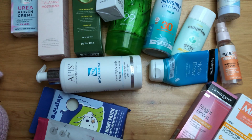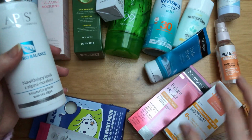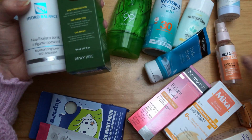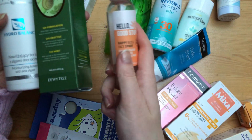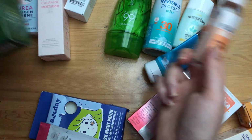Then emulsions and toners. So I have this toner, I have this emulsion, and I have this face spray, and I think that's all. Is it all? Yeah, it's all.